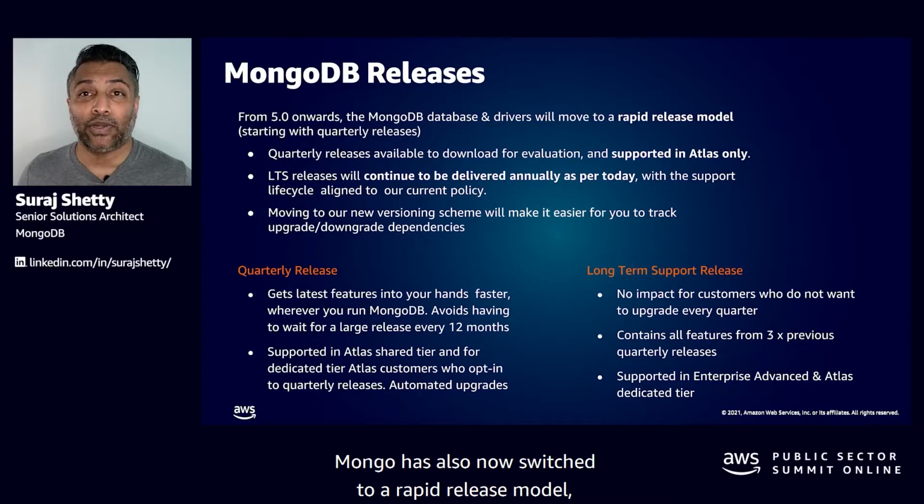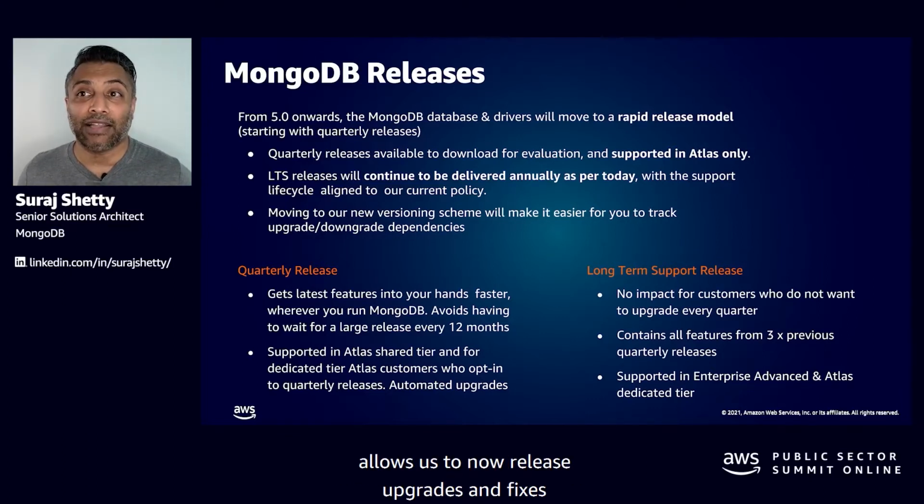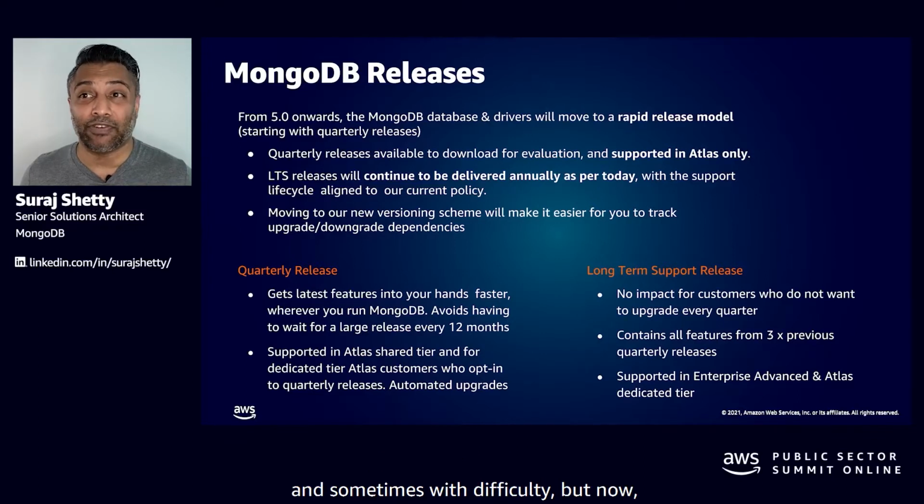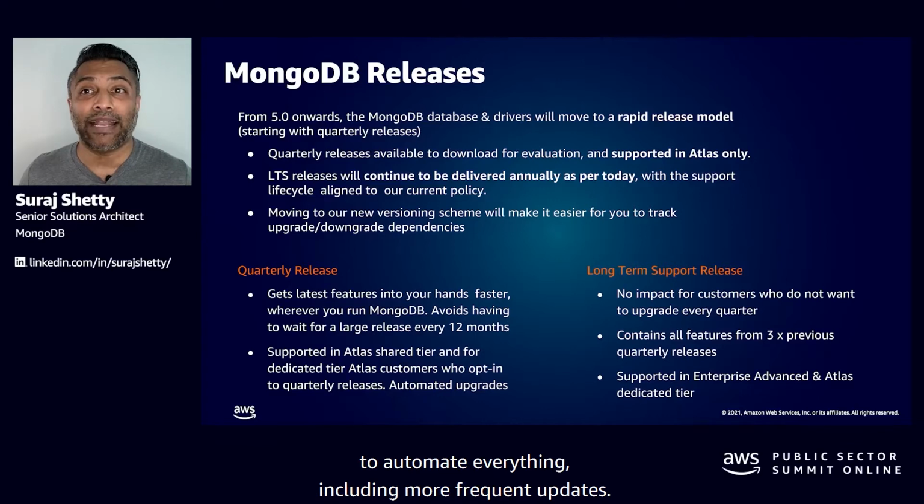Mongo has also now switched to a rapid release model, where quarterly releases will now be available in our Atlas environment. Obviously, being fully managed and controlled by us allows us to now release upgrades and fixes in this accelerated manner. In the past, upgrading was done infrequently and sometimes with difficulty, but now being fully deployed on AWS allows us to automate everything, including more frequent updates.